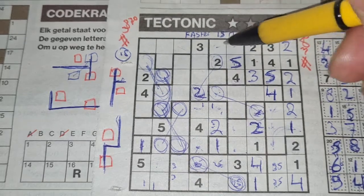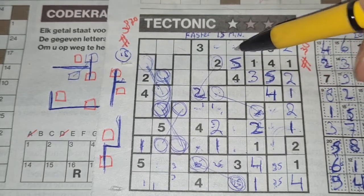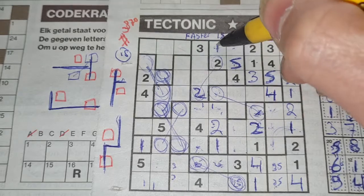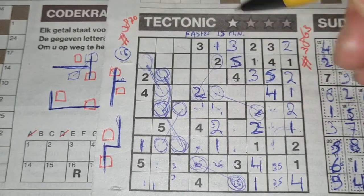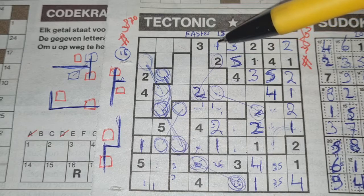Let me see, 2 numbers left in this area for numbers 1 and 3. We have a 1 there, no 1 there. 1 should be here, and the 3 goes there. Alright.